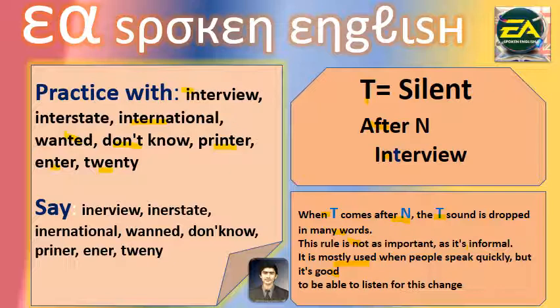And one more thing, it's also good to remember not to pronounce a strong T in the middle or at the end of the word. It's important. Do not pronounce T in the middle or end of the word. What you need to do is keep stress over the end sound, like interview, international, wanted. Let's proceed next now.